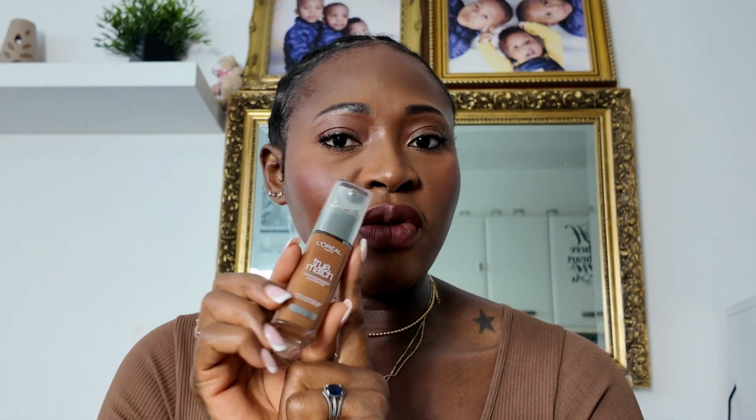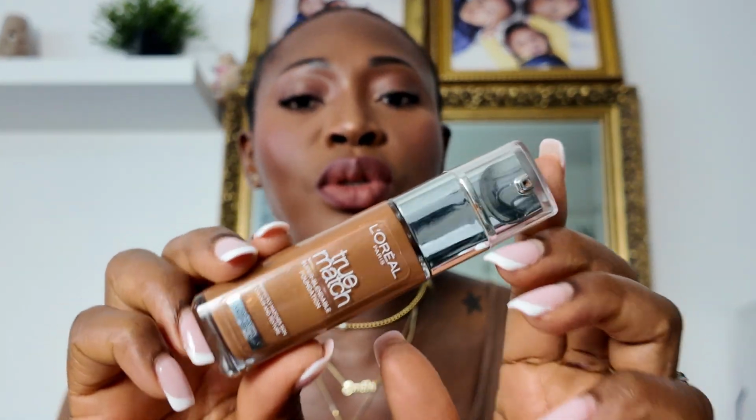So now, who else are we talking about? This is the L'Oreal True Match Super Blendable Foundation. This foundation here, if you haven't tried, this is an affordable foundation. I don't want to say it's my best foundation, but this is just the foundation that I run to whenever I need that quick rescue and I don't know what to use. I use this foundation. This foundation is so, so good.